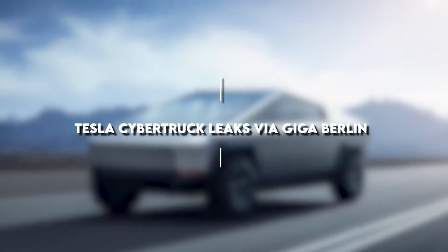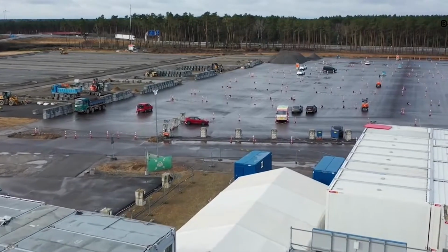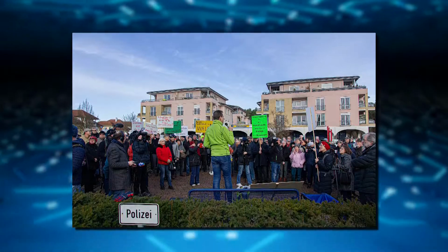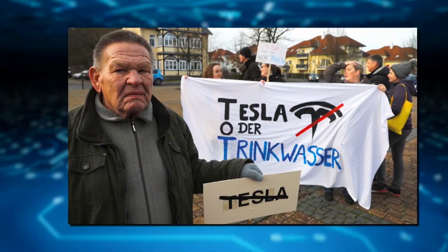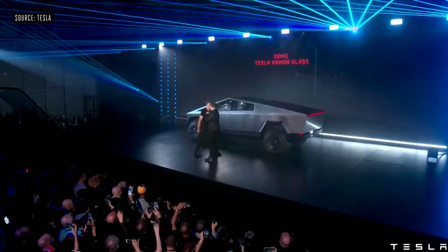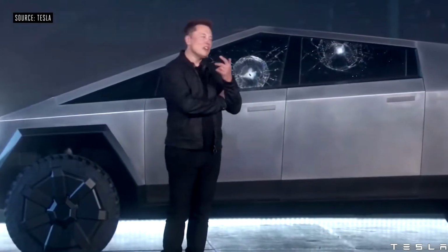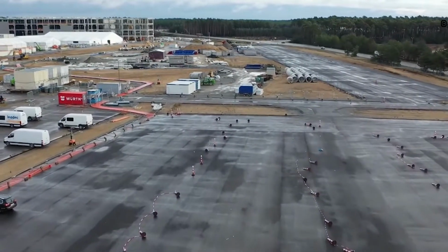Tesla Cybertruck leaks via Giga Berlin. Tesla's Gigafactory in Germany has been a source of controversy since it was announced back in 2014. Just last year, protests occurred with some activists even breaking into and occupying the factory site. Now, however, it appears that they won't have to worry much longer. Tesla CEO Elon Musk has just revealed an updated version of his Cybertruck that will be used to break through Berlin's largest wall to get at least one of its construction projects finished on time.